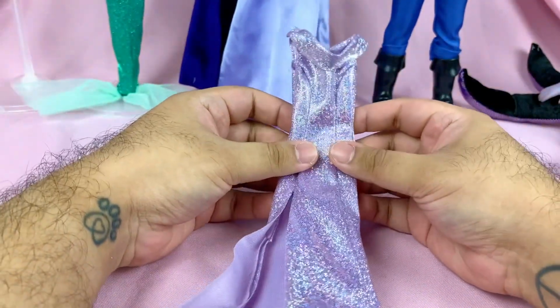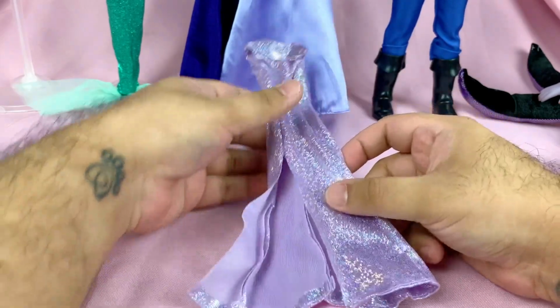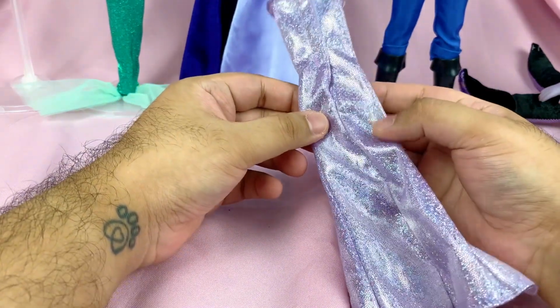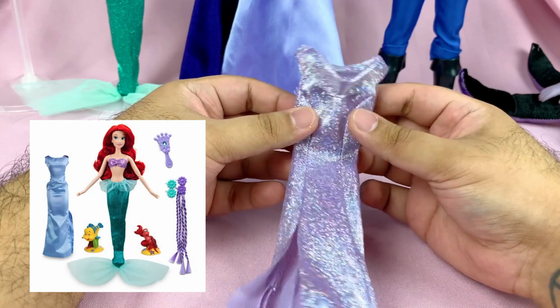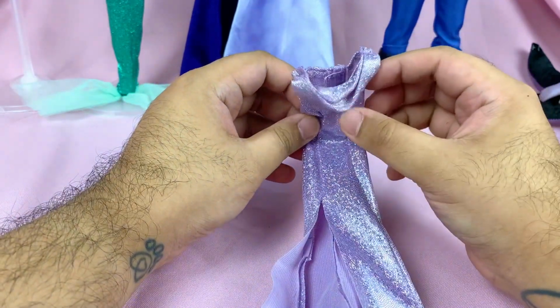And next up, I am so excited, finally the sea dress. So this is the dress that she wears when she comes out of the water as a human at the end of the film. And to my knowledge, it has only been done once before by the Disney store, and it was in the 17-inch singing Ariel doll that they did years ago. And I'm quite lucky to say that I have that set, although I don't think that set is really hard to find.